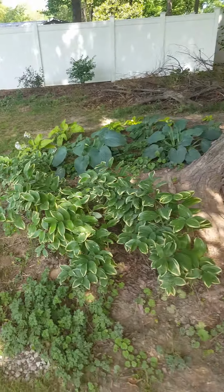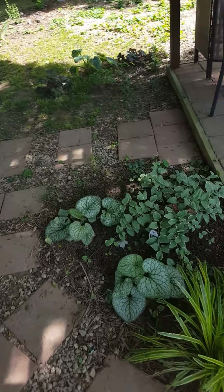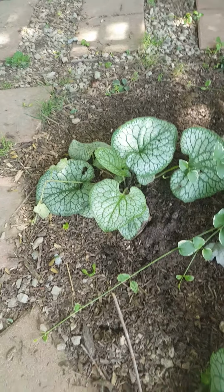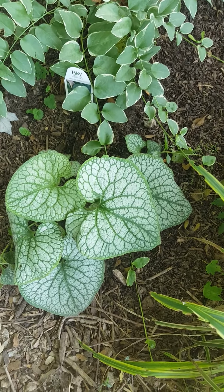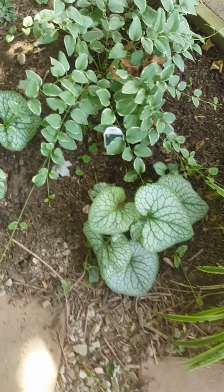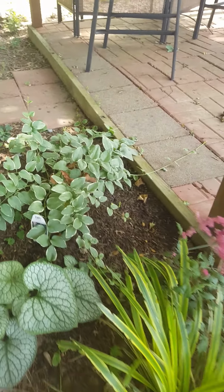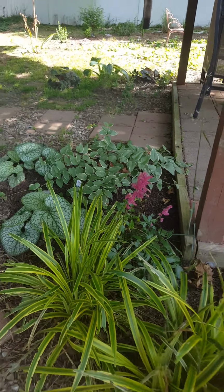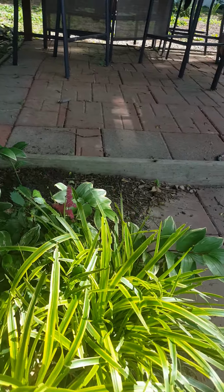Solomon's seal. Columbine. Brunnera. This is new this year. It gets blue flowers on it, like you've seen in my later video. That foliage is just beautiful. Jack of Diamonds is the variety. Pink astilbe. Variegated liriope. There's more astilbe in there.